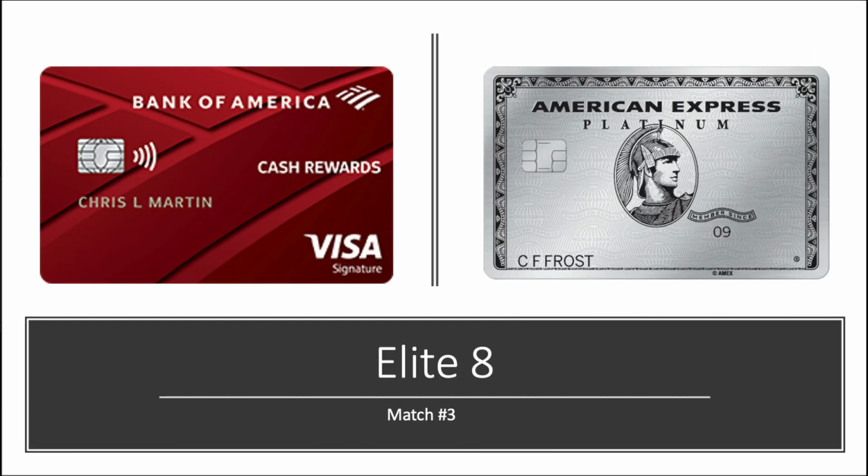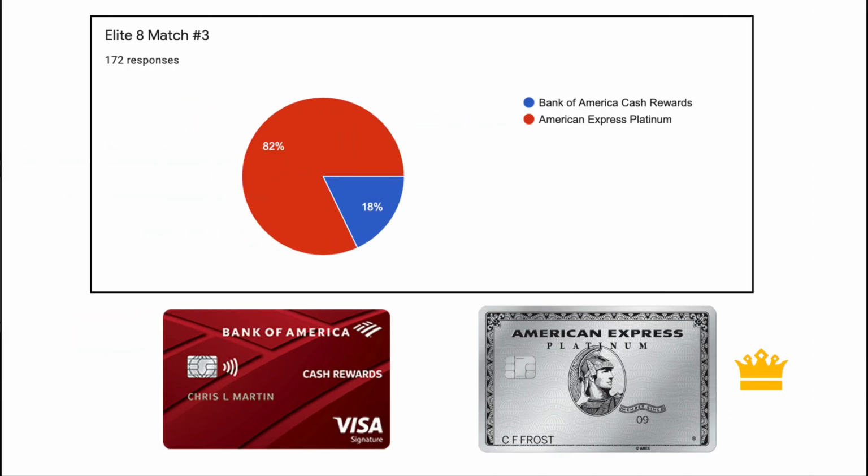The third matchup of the Elite 8 saw the Bank of America Cash Rewards versus the American Express Platinum card, and here it just was not a contest. The Platinum card took home 82% of the overall vote, moving it on to the Final Four.